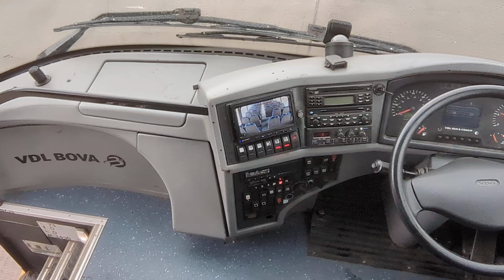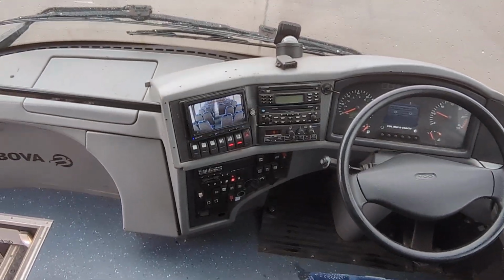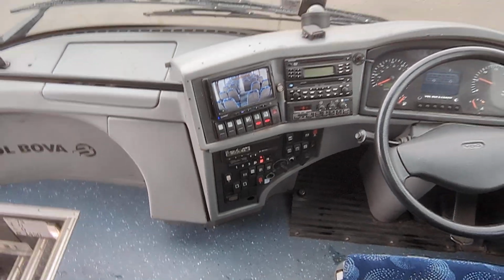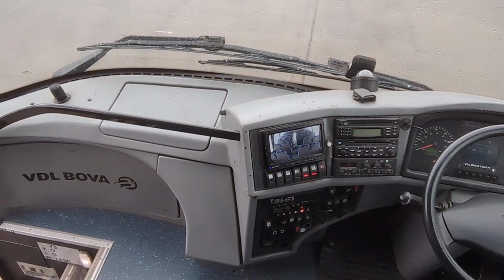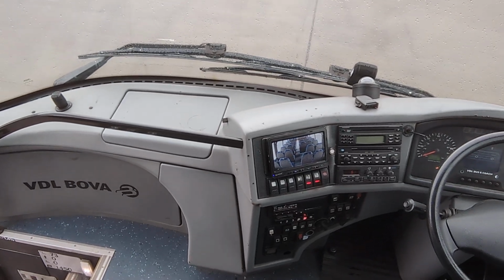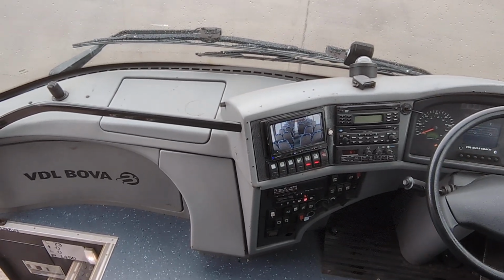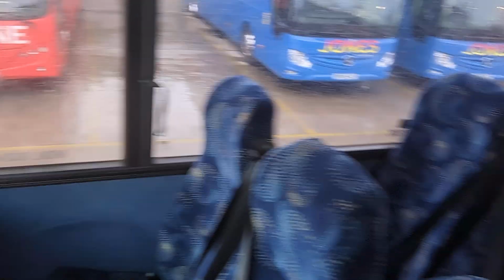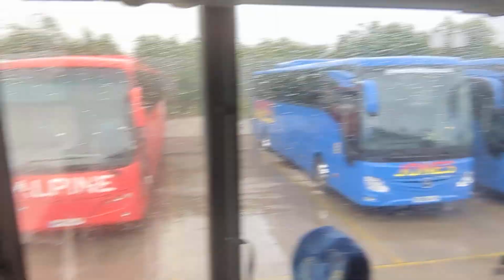Mileage is up there, but we've got to remember 2011, it's 14 years old, it's done short of 1 million kilometres. But I'm going to give you an option: Levante on an 11 plate, Bova on an 11 plate. Alright, the Levante's got the advantage of PSVAR, this hasn't, but I've got to be honest, I know which one I'd pick.